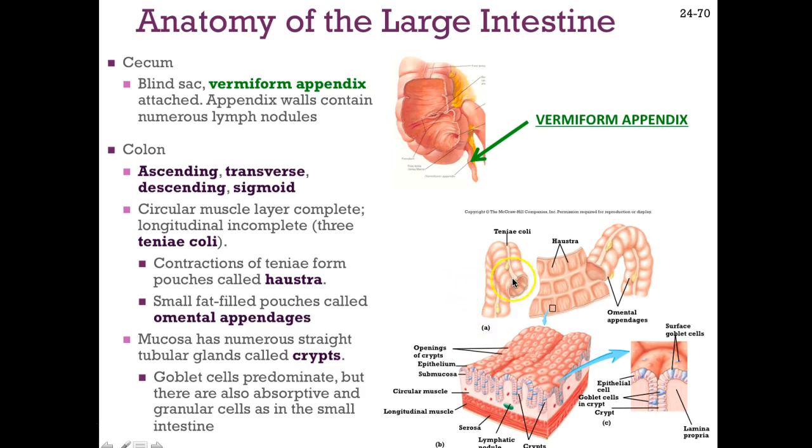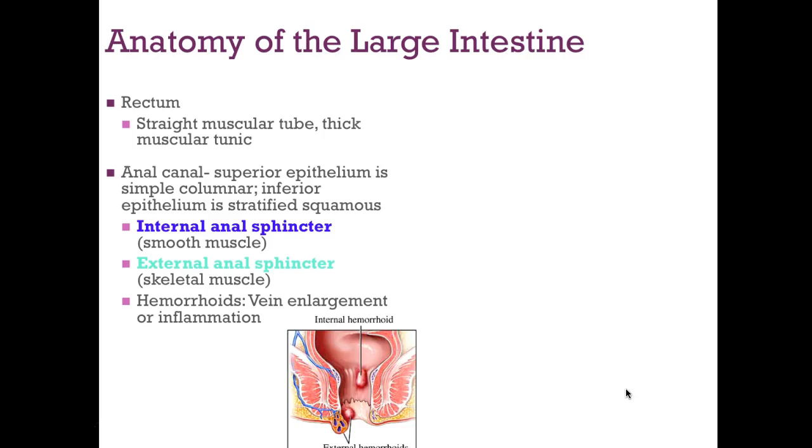If we look in the lumen of the large intestines, the inner layer is called the mucosa, and as it dips down, it creates these crypts. And in the crypts, along with the mucosa, we will find these goblet cells, and we know that they are responsible for creating mucus. They are predominating over here, but we'll also have a lot of our absorptive cells as well as our granular cells, just as we did in the small intestines.